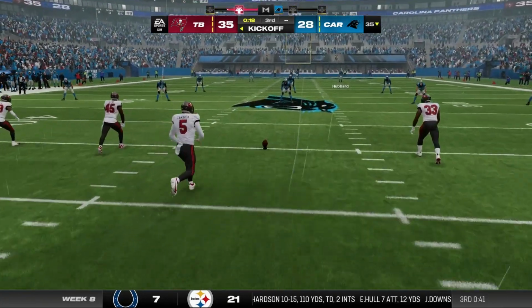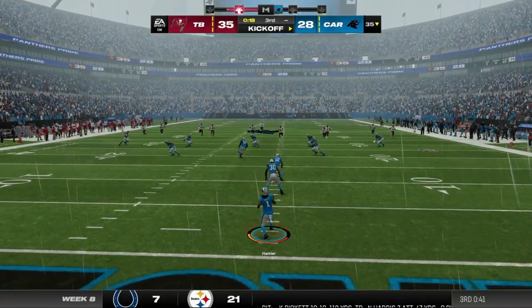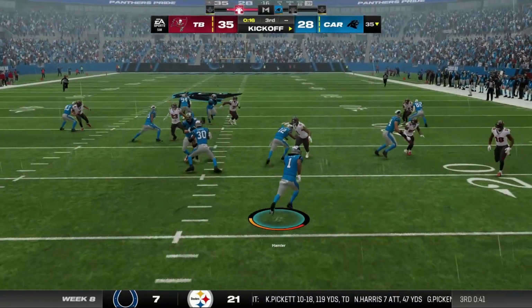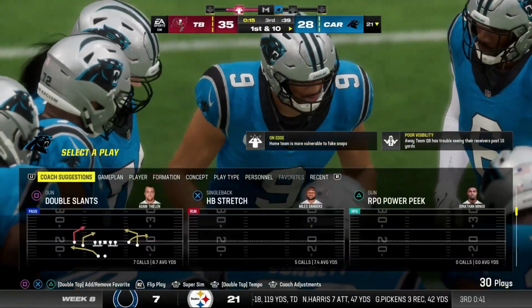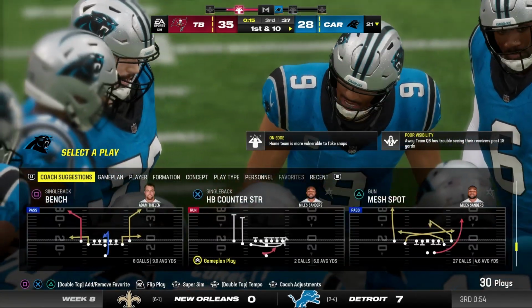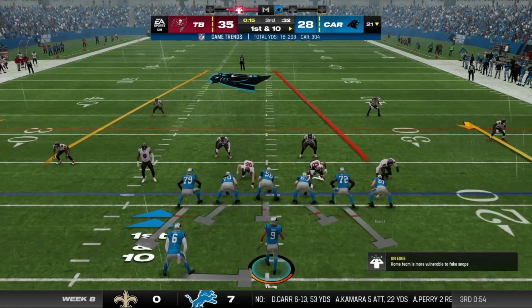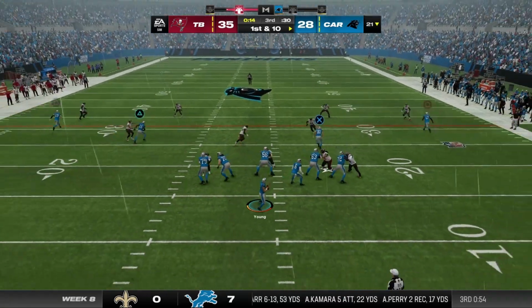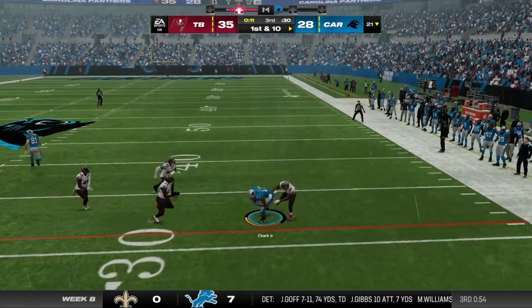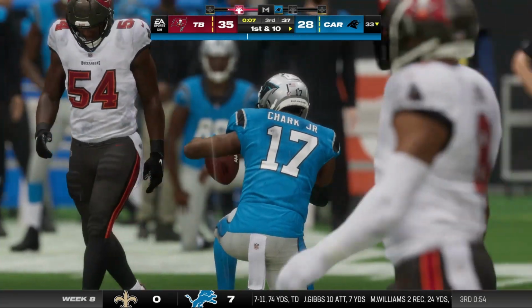Carolina needs to score on this one. Their defense finally needs to wake up. That's what needs to happen. Hamler will take this one. And he is popped at the 21-yard line. First and 10. Play action. This pass out quick to Chark, who makes the grab, and that is a Panthers first down.